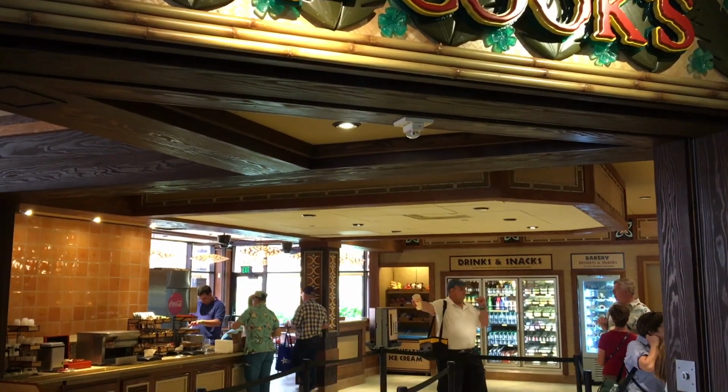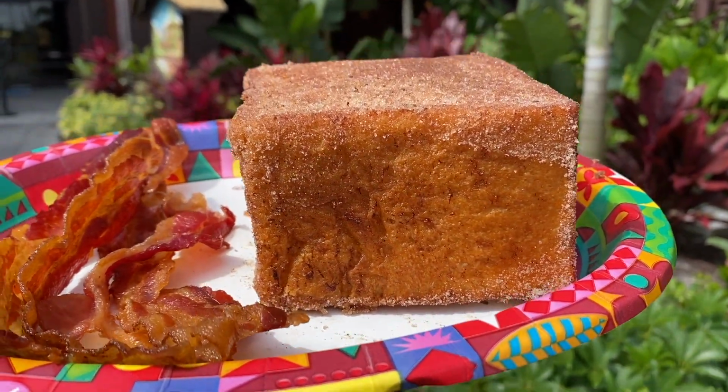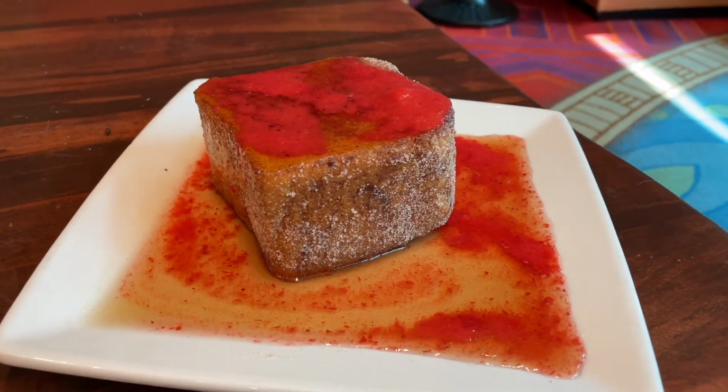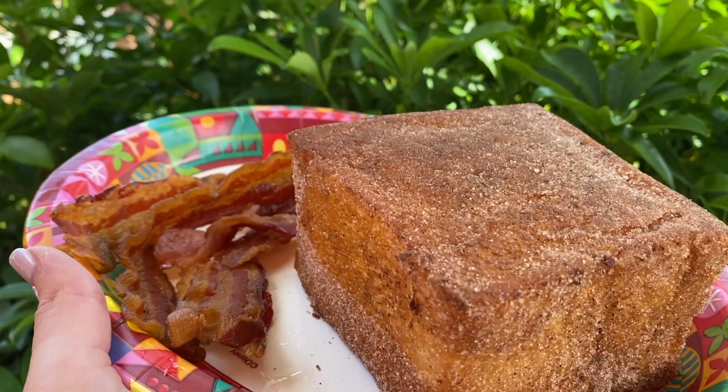During breakfast, you can order a signature breakfast staple of the resort here, the Tonga Toast. It'll actually be cheaper to order the Tonga Toast here at Captain Cook's than it will be over at the Kona Cafe table service. Captain Cook's Tonga Toast will cost you $10.49, while Kona Cafe will charge you $17, just because that one comes with a strawberry compote. It's literally the only difference.